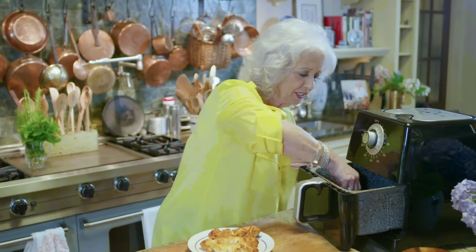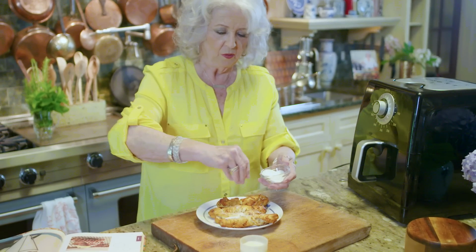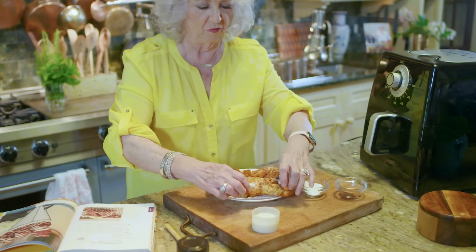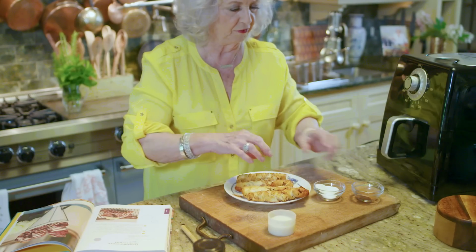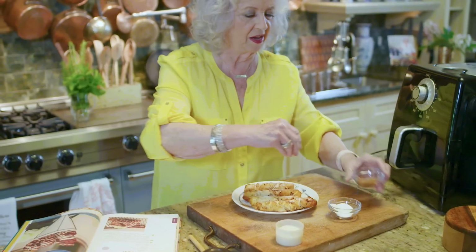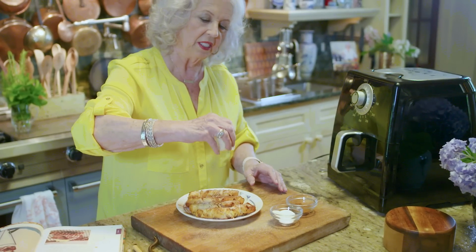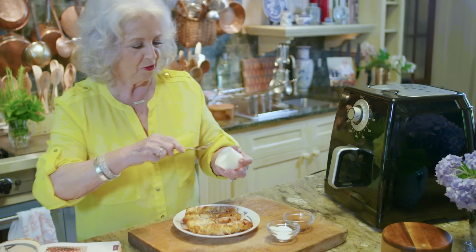And they have cooked. And now we're just gonna sprinkle them with the sugar and the cinnamon. Yum, just like that. And flip them over and do the other side. So it's just a little different shape. Just a little different shape. Okay. There we go. And then all we're gonna do is drizzle them with our cream.